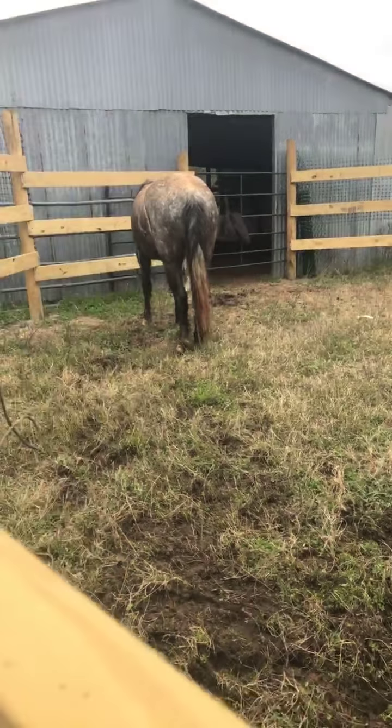She's doing so good. If you think she'll let you, start working your way up her neck, scratching under her mane. She was real itchy under there. Okay, push her away now.